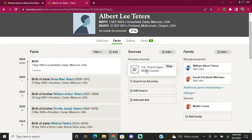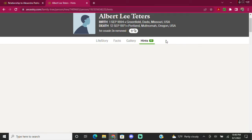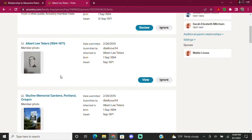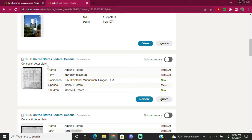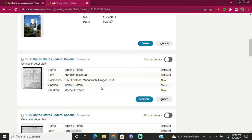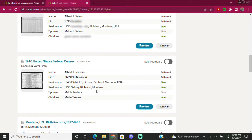let's go see what other records I have, because I have access to at least 1940s records and 1950s records. Yeah, see, there's the 1950s record. Albert Lee, Mabel, and it's like a son, so it's not Maxine. But of course, when was she born? Maxine was born in 24, so she should be in the 1940s or 50s. Well, most likely the 1940s record.